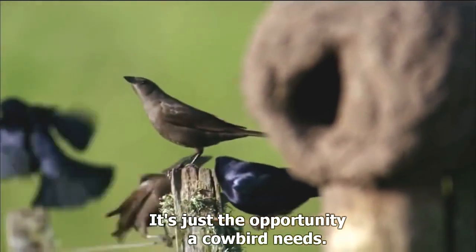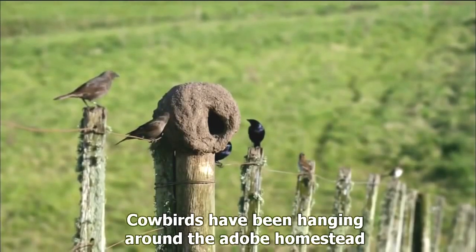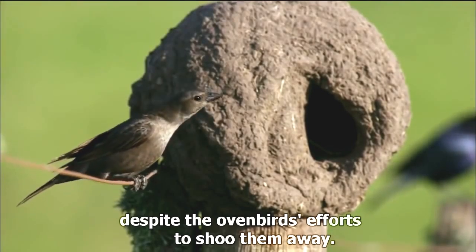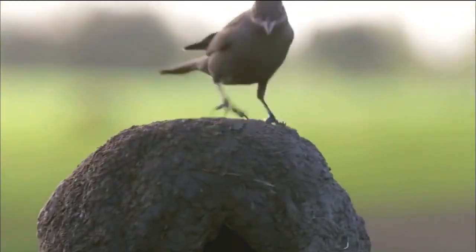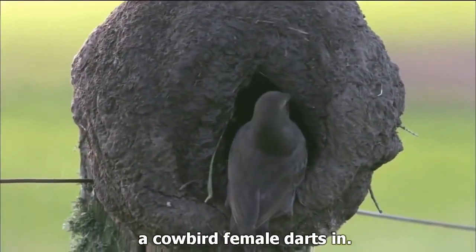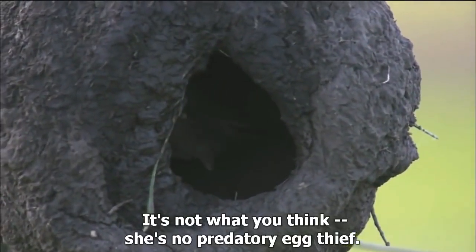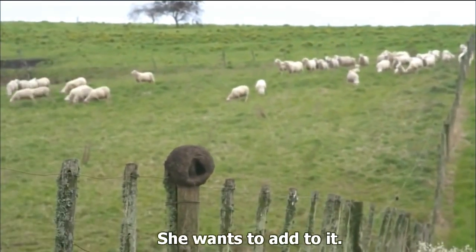It's just the opportunity a cowbird needs. Cowbirds have been hanging around the adobe homestead like a dark cloud, despite the ovenbird's efforts to shoo them away. And with both parents out of the house, a cowbird female darts in. It's not what you think. She's no predatory egg thief. She doesn't want to raid the nest. She wants to add to it.